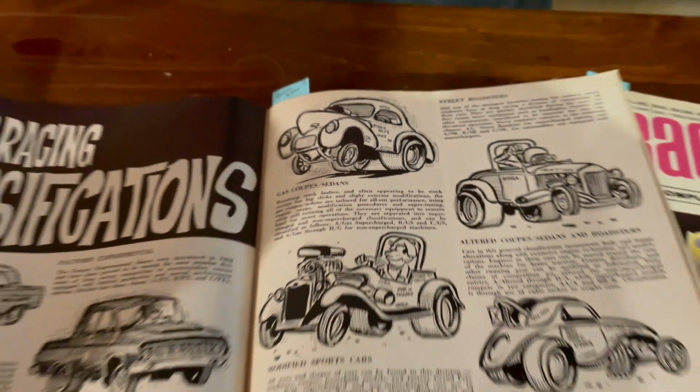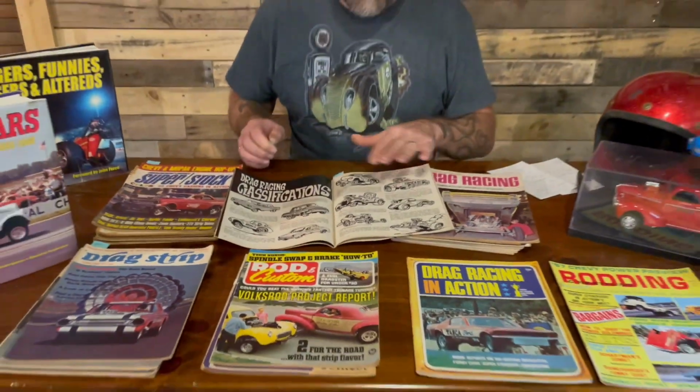Now, that requirement eventually faded away. From what I've been reading online, a couple different websites say that it went away earlier than this magazine, but this magazine was printed in '67, so I imagine these guys had their facts straight pretty good. There's a lot to a gasser, and we'll get into that in this video.